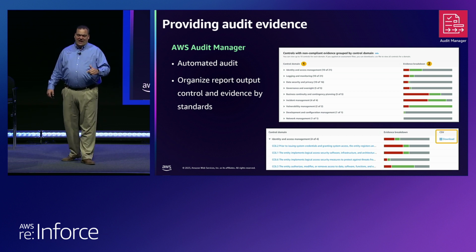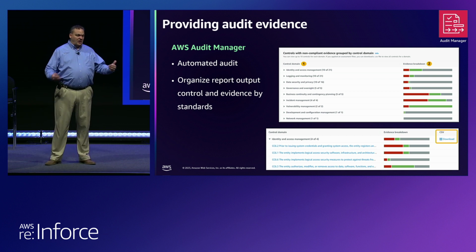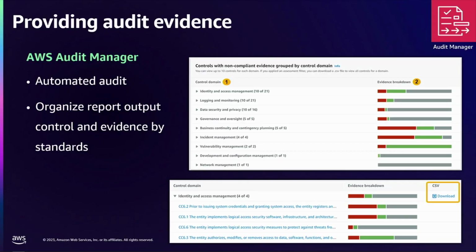The output you can download, you can provide to auditors, you can evaluate yourself and work through it. You can look by control or by evidence. So it's really up to how you conduct your audit.